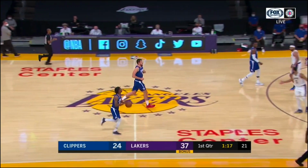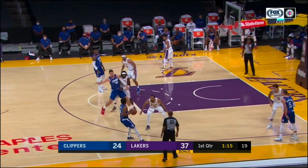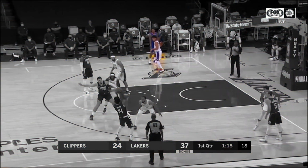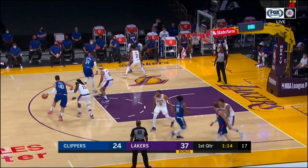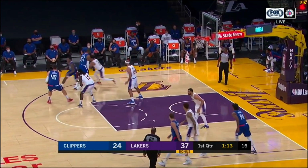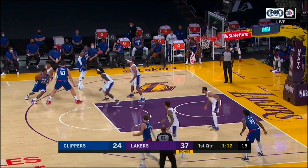On this play, the Clippers run what is called Chicago action. And we're actually going to key in on Lou Williams in the far corner. You can see him right there highlighted. Just keep an eye on him. The ball is entered to Zubac in the post. Here comes the pin down from Patterson into a handoff with Zubac. That's the Chicago action right there. Pin down into a handoff.